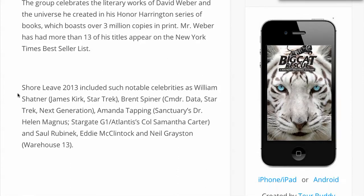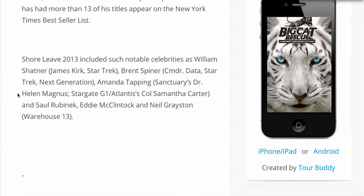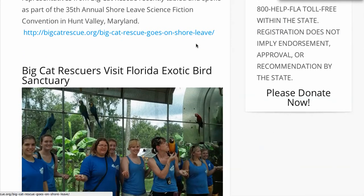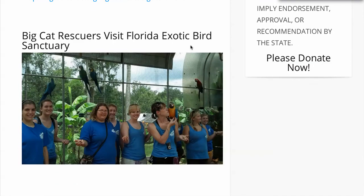Shore Leave 2013 included such notable celebrities as William Shatner, who was James Kirk on Star Trek, Brent Spiner, who was Commander Data, Star Trek Next Generation, Amanda Tapping, Sanctuary Doctors Helen Magnus, Stargate Atlantis Colonel Samantha Carter, and Saul Rubinek, Edie McClintock, and Gail Grayston, who are from Warehouse 13. Bet Jeff had a lot of fun at that. Those people are so much fun when they come here. They've been supporters for a long time.